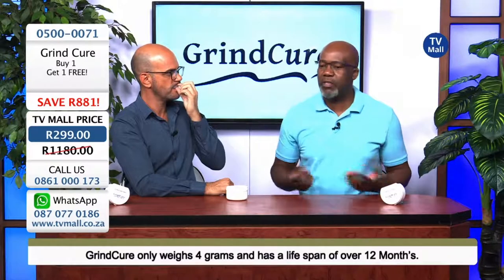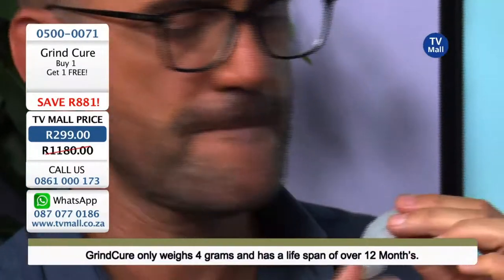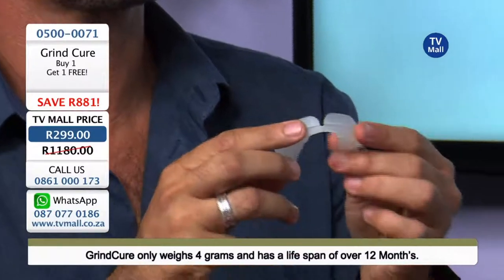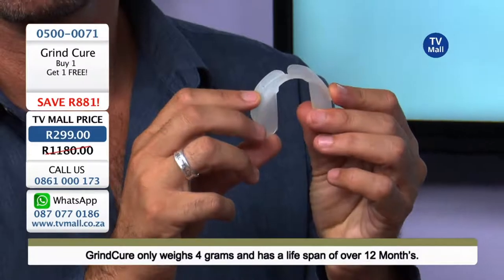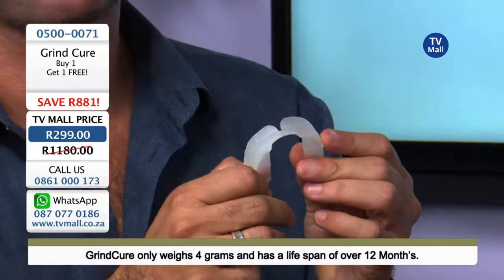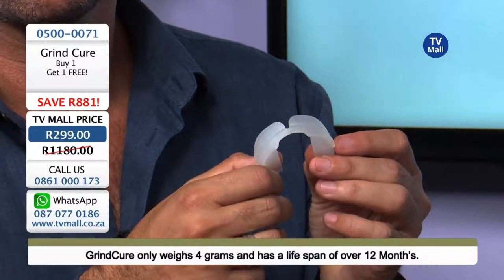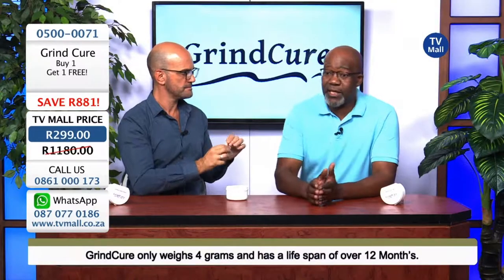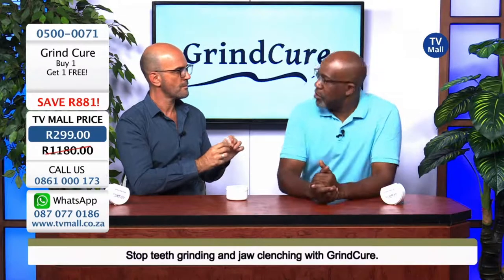And when you take it out in the morning, you simply have to run water over it. So it's simple to wash. You don't have to look for any special detergents to clean it. Water just does the job, and you use it every night. Now you're exerting pressure on the plastic, not on the Grind Cure itself, and not on the lower jaw, saving yourself from huge dental costs that you might incur if you do not address the challenge of grinding your teeth whilst you're sleeping.